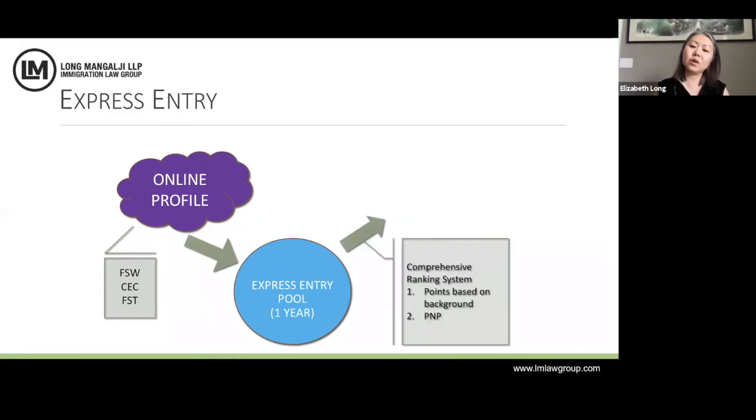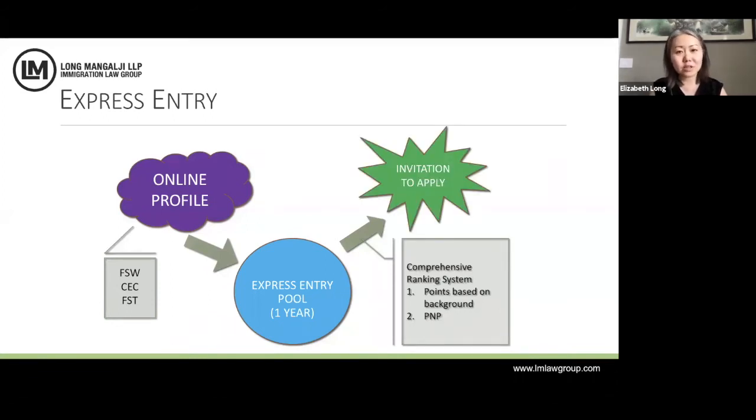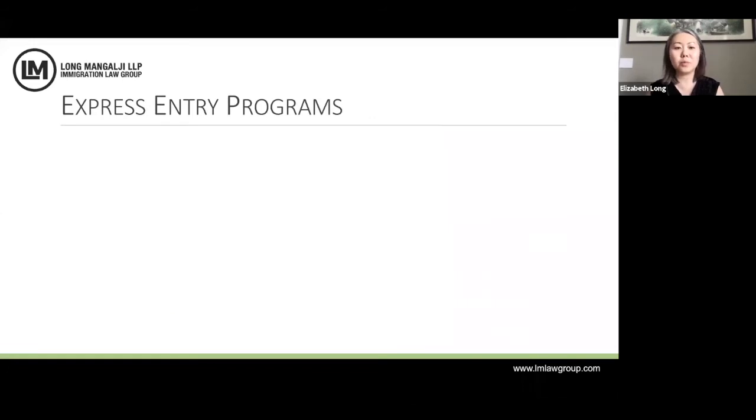Once you get in the pool, though, you will get a score. It's called the CRS score, and it's going to be points based on your background and whether or not you have provincial nomination. Every 2 weeks or so, the government has a draw where they announce a number. If your number is above that number, then you'll get finally an invitation to apply, and you can actually apply. If your score is below that draw number, then you cannot apply. Okay, and you stay in the pool. So the point of the express entry is you not only have to get in the pool, you also have to get out.